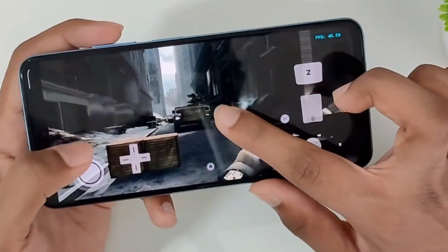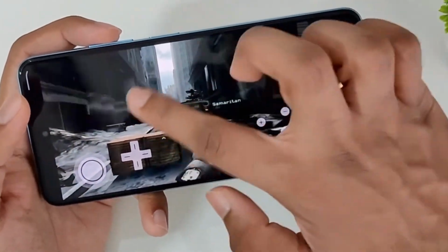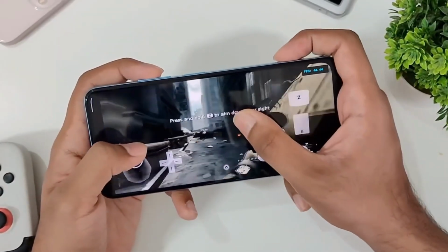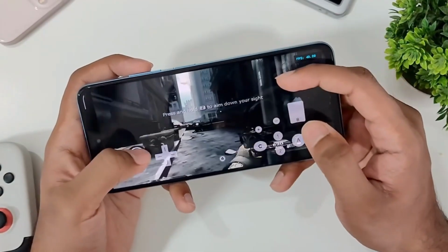I can't even imagine, Dolphin emulator was released in 2013 guys, and I remember trying Dolphin emulator for the first time in 2018. My device wasn't even able to provide a stable 10 to 15 FPS on high-end titles like Call of Duty or Pokemon games, but now it's blessed guys.